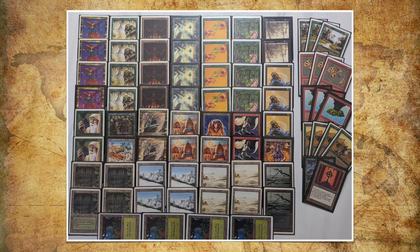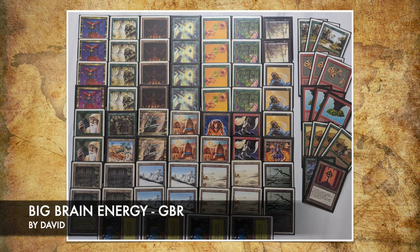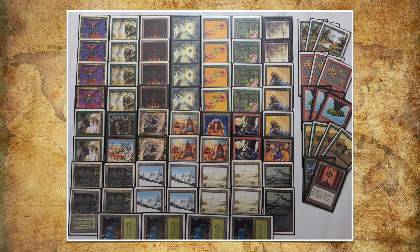And this is a deck that made it into the top 16. So in a field of almost 50 players, this is one of the top decks, you know? So, I mean, that's pretty impressive by itself, isn't it? Anyway, this is the deck of David. Now, let's take a look at the deck of his opponent.